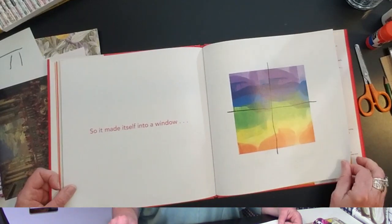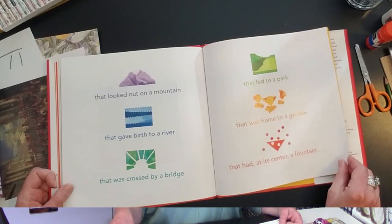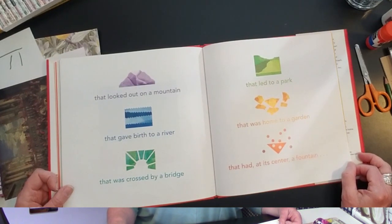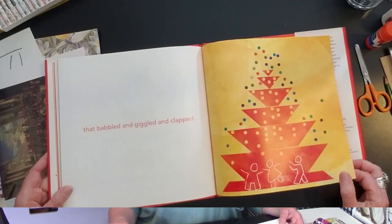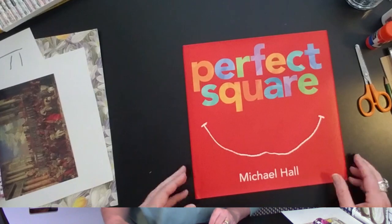So it made itself into a window that looked out on a mountain that gave birth to a river that was crossed by a bridge that led to a park that was home to a garden that had at its center a fountain that babbled and giggled and clapped.